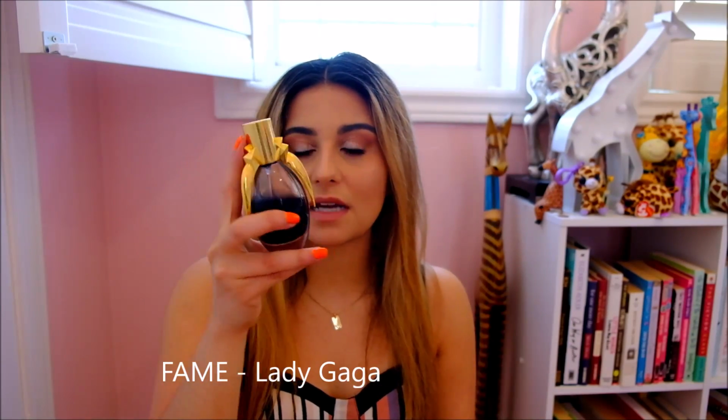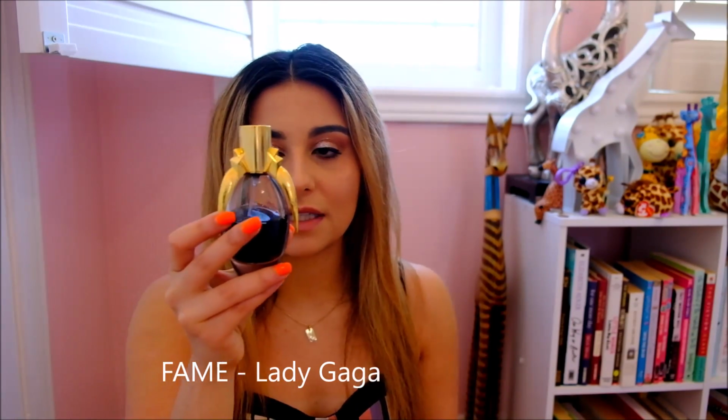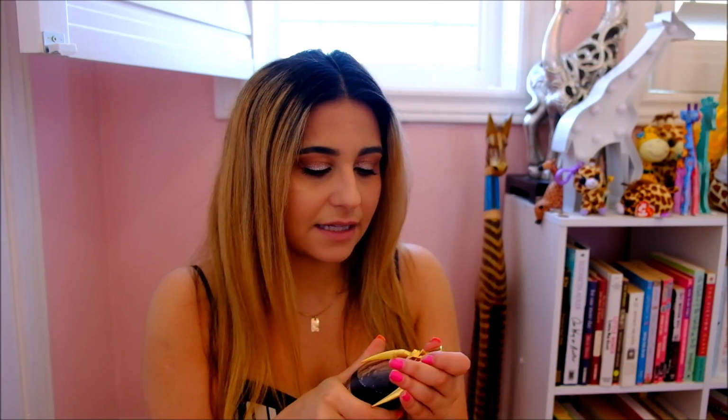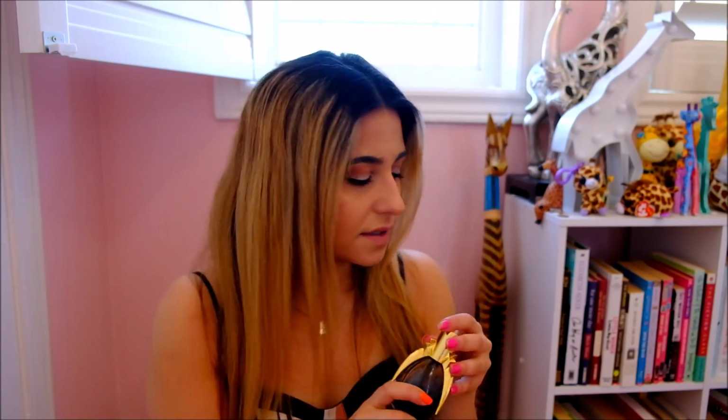Then this is Fame by Lady Gaga, and this was kind of famous at the time it released because of its black juice. I think the scent is a lot more safe than you think the bottle is going to be, from the bottle rather. It's nice. I liked it for a while. It's a pretty scent, but it's discontinued and I wouldn't seek it out. This isn't a celebrity fragrance I'd rush out and try to get again.